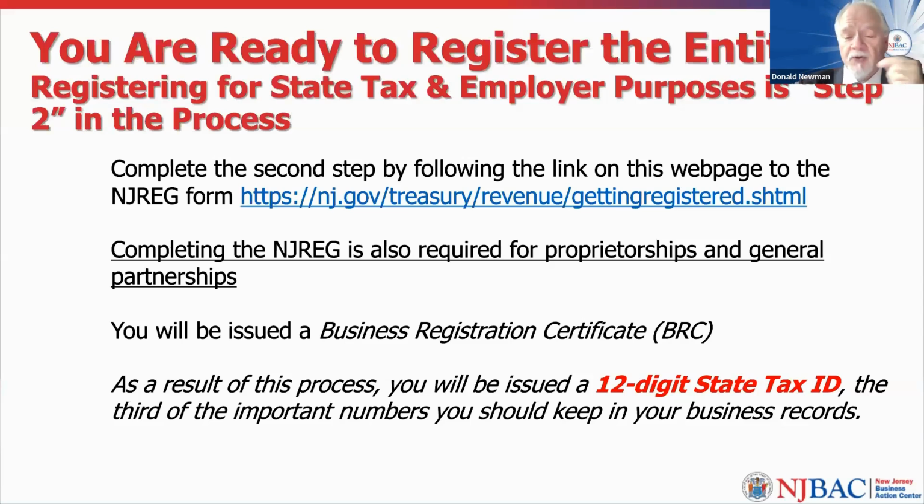And here's sort of the secret. If you've been paying taxes, the tax man is not going to send the money back to you and say, oh, you're not properly registered, we don't know what to do with that money. No, they're going to take the money. They're going to set up a temporary tax ID number for you so that they can accept the money and report it. But it doesn't make you registered. So you have to get registered so you can get a document called a business registration certificate. It's extremely important to have that and to make sure it's valid. And I'll talk about when it becomes invalid in a second.